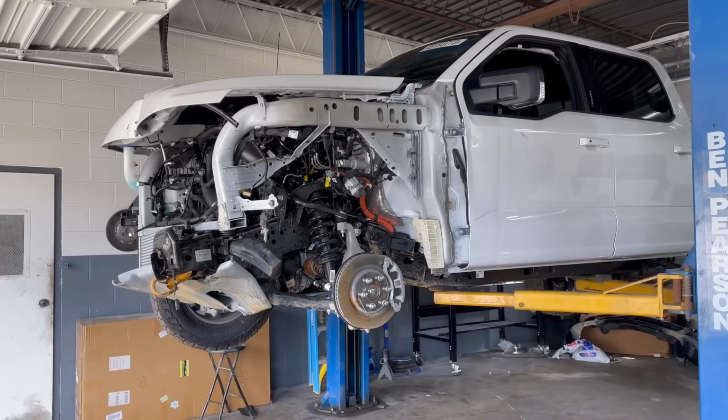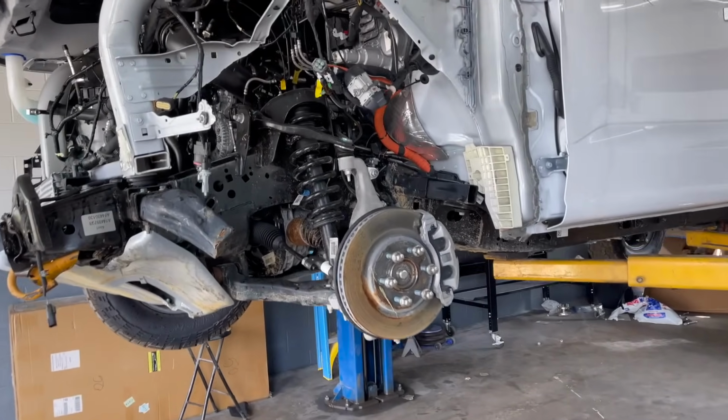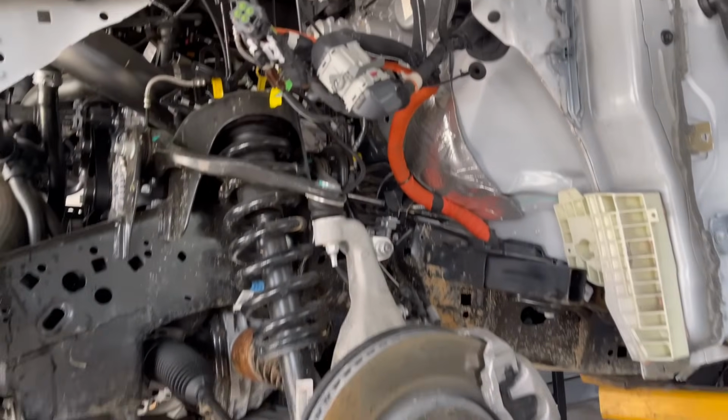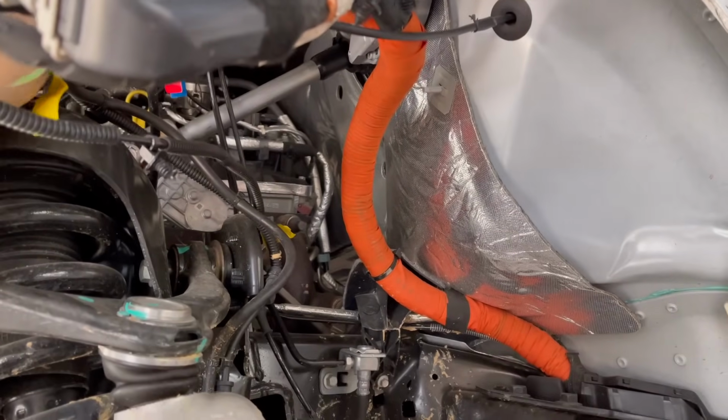Got the truck on the lift. Now it's time to go ahead and start thinking on how we're going to do this frame swap exactly, because on these newer trucks it's a little bit different. You know, you got more ABS lines right here. We definitely want to make sure we're doing it the right way.